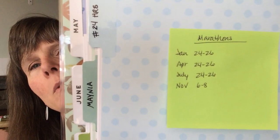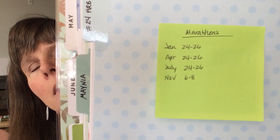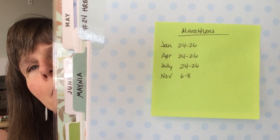Then 4 times a year. Right now the dates they're thinking about are one in January, one in April, one in July, and one in November. She does her 24 hours of cross stitch marathon. You can either sit down and stay up all night and cross stitch for 24 hours straight, or, which I can't do anymore, I'm too old, I'd be so miserable.